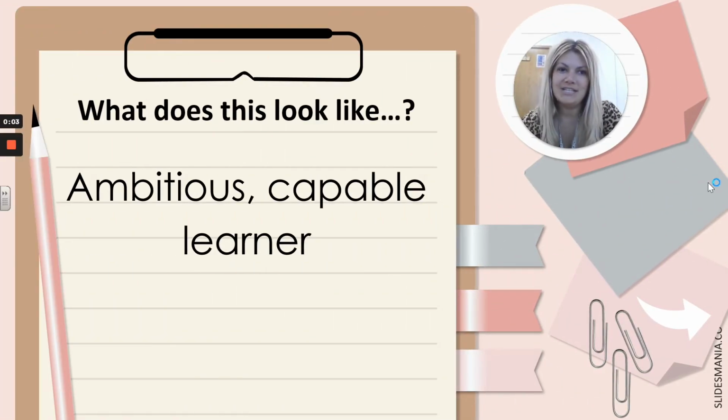I wonder what ideas you came up with in your class about what an ambitious, capable learner might look like. It might be someone that enjoys solving challenges. It might be someone that develops strategies to help them overcome a challenge or a problem that they have been set. It's about setting their own targets and thinking about what they need to do to improve further. Fingers crossed you came up with some of those. Let's have a look at the next one then.